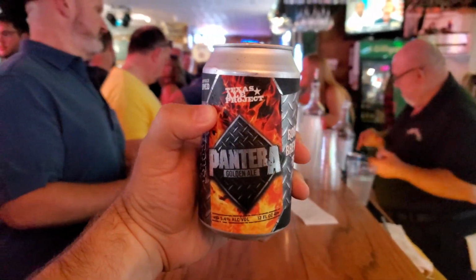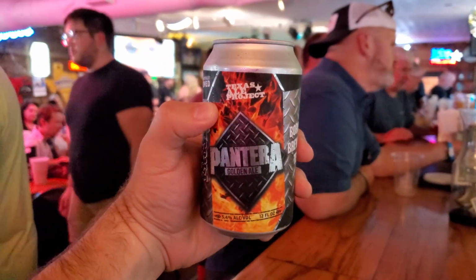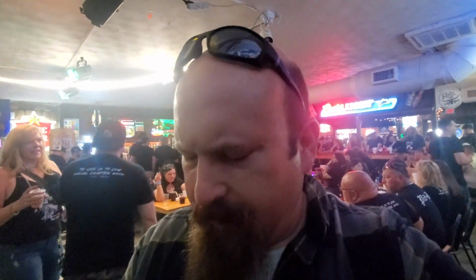All right, and this is gonna be the Pantera Golden Ale. Let's give this one a shot. This tastes like a Miller Lite, if that's your thing, awesome. Maybe a hoppier version of a Miller Lite. Actually, the hops are really coming through now. This isn't my favorite, but if you like a hoppy beer, it goes down pretty smooth. This might be for you, but for me, 5.2.